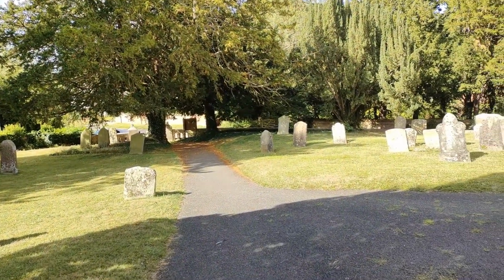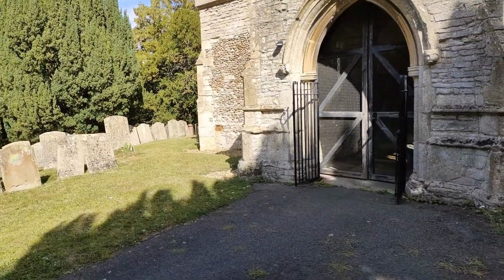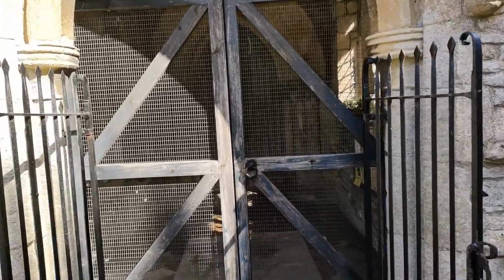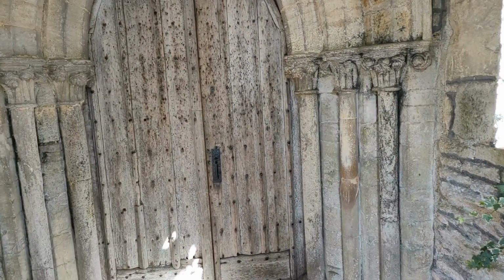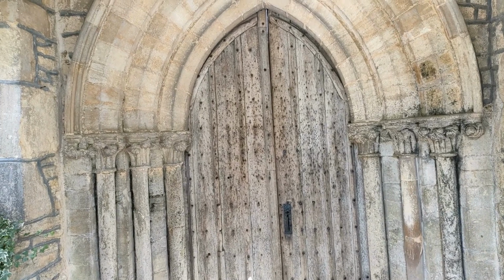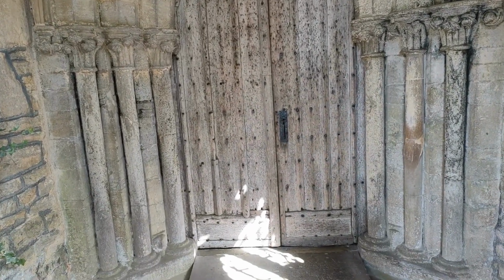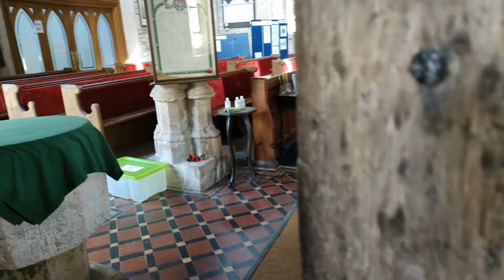As you can see, the church sits up on a bit of a hill. And like many of the churches that we've explored, this one yet again has a truly magnificent door. Let's take a wander round and see what we find.